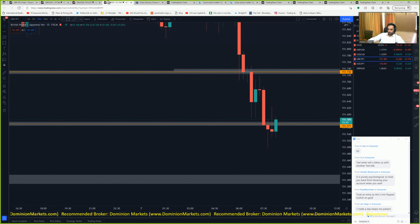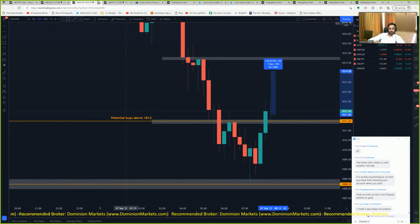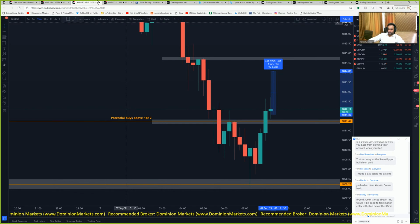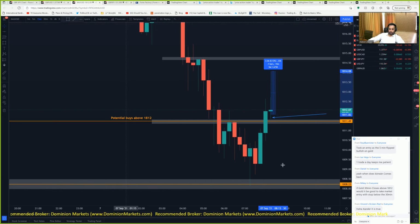That's true. Yeah, so we just have to wait over here now. How would you manage this gold trade? If I were in this gold trade and it breaks its own low, I'd be looking at closing 50% if my stop is below the previous candle. As long as it doesn't do that, I'm probably going to stay in the gold trade, if I am in this gold trade, which I'm not.